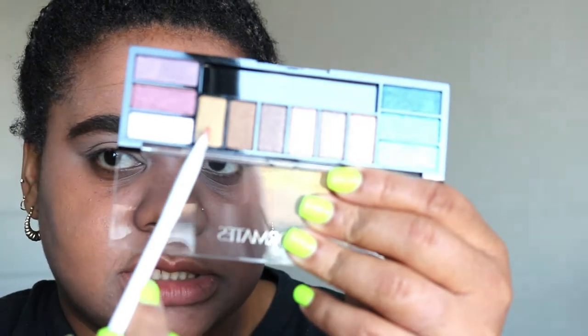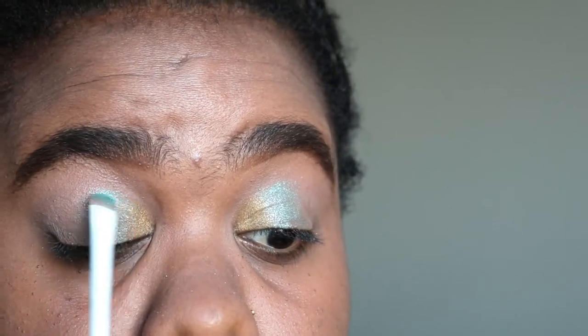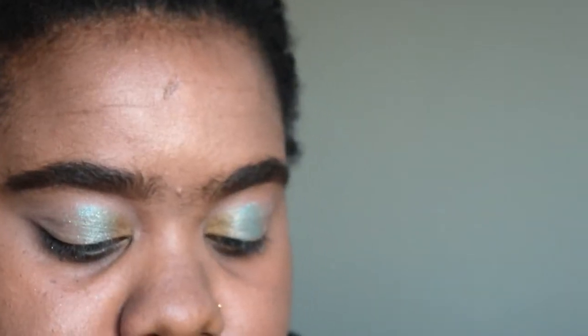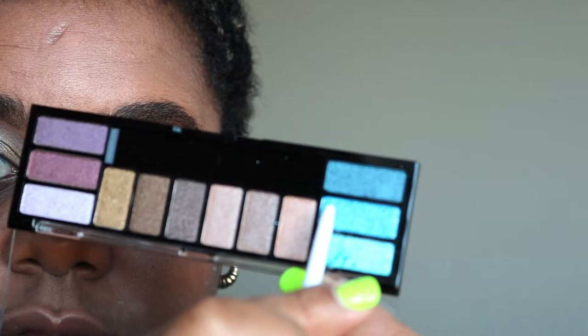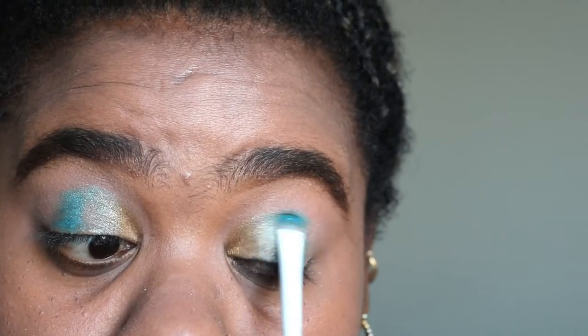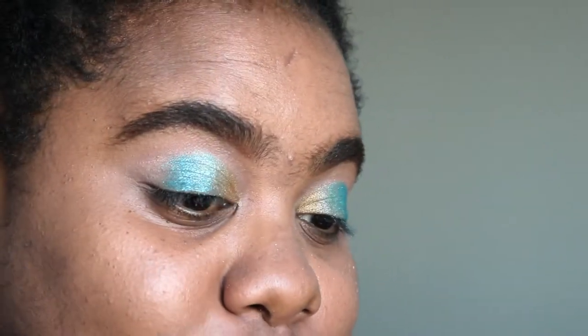I'm going to go in with this gold right here. Okay, next I'm going to go into that lower blue color. Then I'm gonna go back into that gold just to kind of blend everything together. Honey, this is definitely carnival makeup, honey. I am giving you carnival. I want to go into the next blue color, which is in the middle, and I'm going to start adding that on the outer third of the eye. Now I'm going to go into the darkest blue, which is at the top, and we are going to add that in the outer V area.